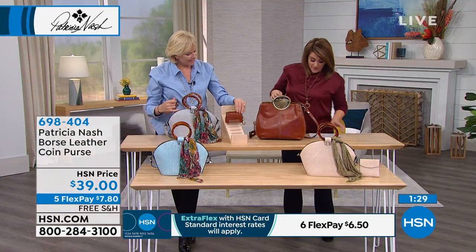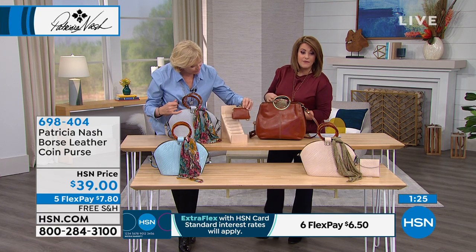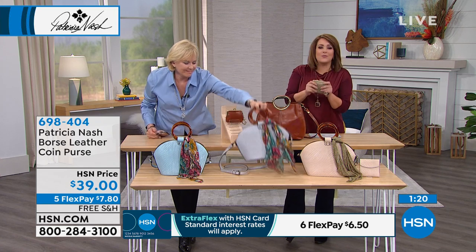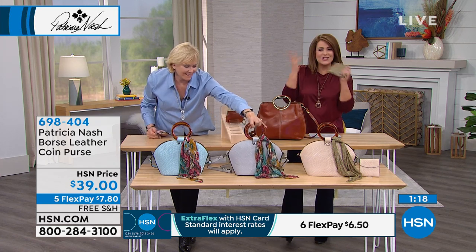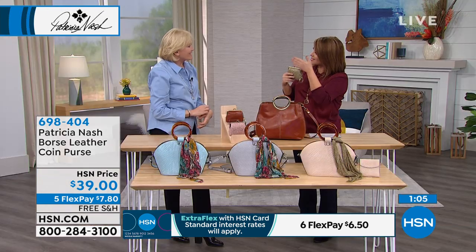And then we also have it available for you in the veg tan. 698-404 is your item number. Another one that, if you're brand new to Patricia Nash, you don't know the quality, you've never seen the leather, you don't know what we're talking about, this is where you start. Maybe you start on the lower priced items for $39, something you will use, and I'm not exaggerating, every single day. I love that you put the card slots in there.